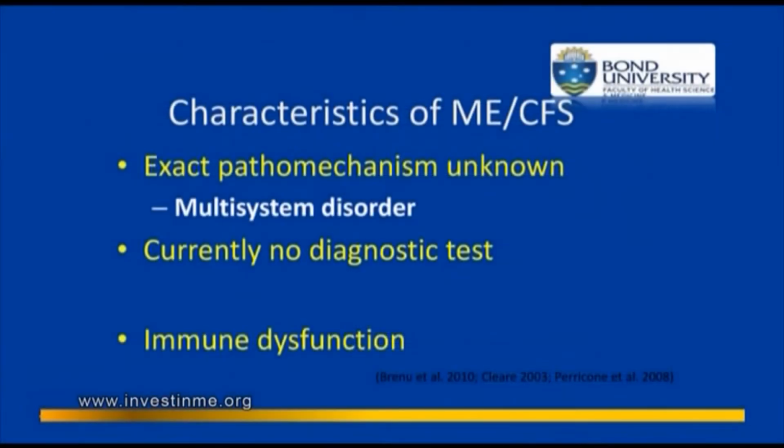In terms of the characteristics of ME/CFS, you would all know this. The exact pathomechanism is currently unknown. There is no diagnostic test at the moment for early diagnosis of CFS. Rather, it's a long, protracted elimination process for diagnosing ME/CFS. But what is characteristic of ME/CFS is there is immune dysfunction.